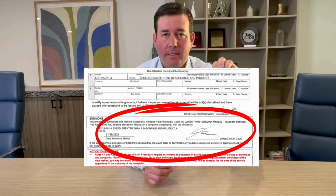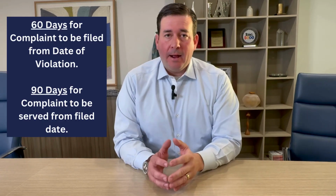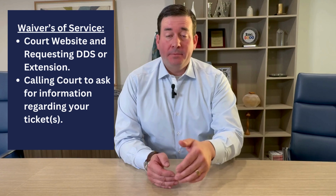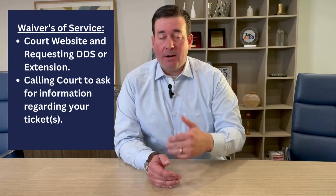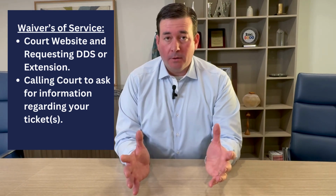So if you're looking at your ticket, they have 90 days in order to serve you with that ticket in order for it to be a valid complaint. If they don't serve you, then the case is dismissed. In Arizona, it's a civil complaint, and they have to personally serve you in order for the ticket to be valid. Now, some of the exceptions are if you waive service, and that would be like if you went on the website and clicked on the do DDS or defensive driving button. If you do that, it's deemed to have waived service, and it's a lot harder to fight your ticket at that point in time, and you're just going to have to do defensive driving school, assuming you're eligible.